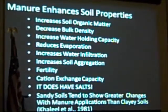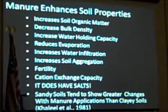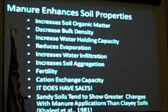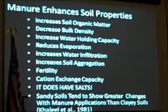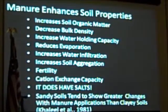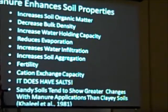Then we also have this thing called cation exchange capacity in the soil. Colloids, like clays and organic matter, have these slight negative charges. And that allows the soil to hold on to positively charged nutrients, such as ammonium, NH4+. So things like that don't get lost as easily, and the plants have an ability to use it. So increasing the organic matter increases the negative charges of that soil, so we can hold on to some of those things. Be wary, it does have a little bit of salt, and I'll show you guys some work that we've done with manure and soil salinity.